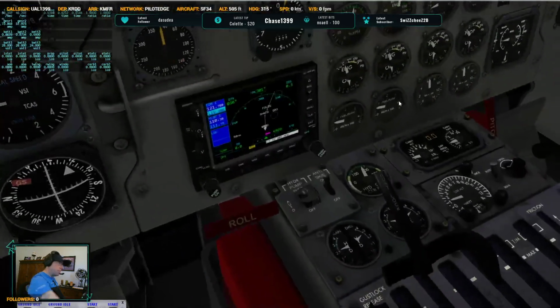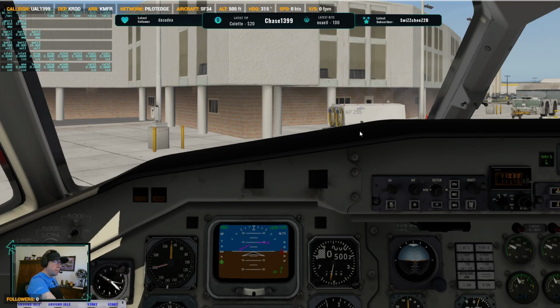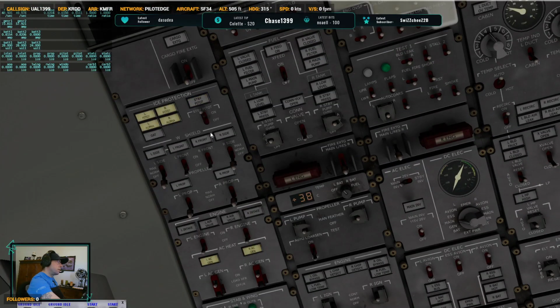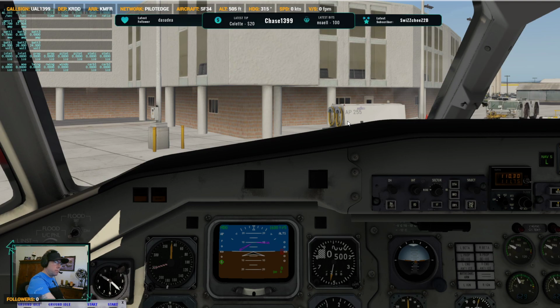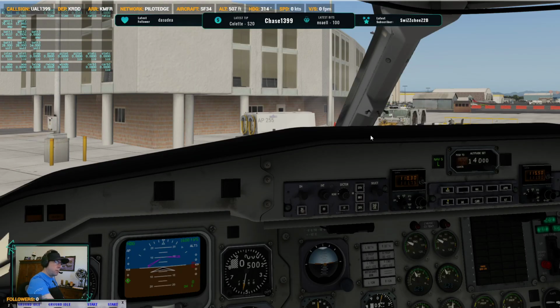So you want to top off the hydro, see it's a little bit low. So we'll open that up, go to override, put it back to auto. Now everything's in the green. And we'll get the pitot heat on. We'll put window heat to normal. Taxi light can come on.